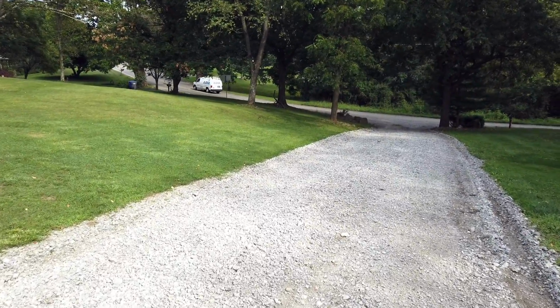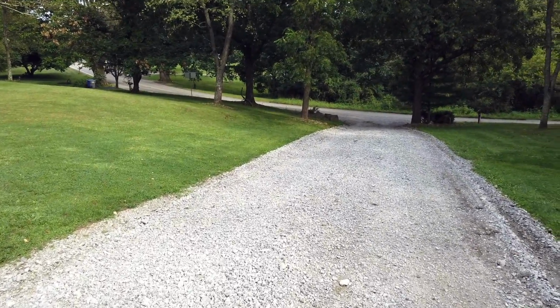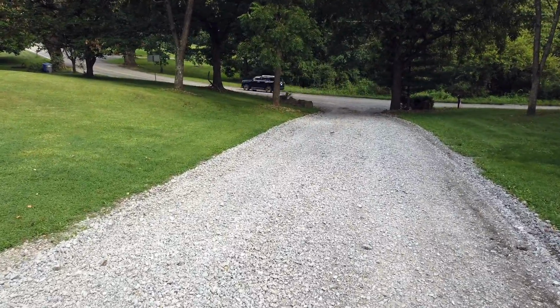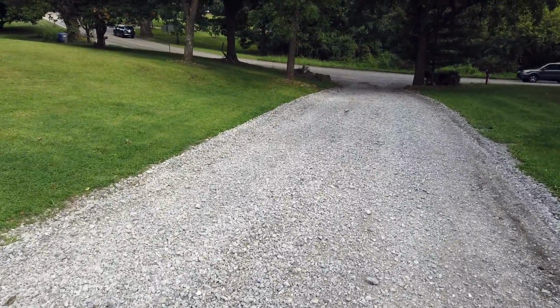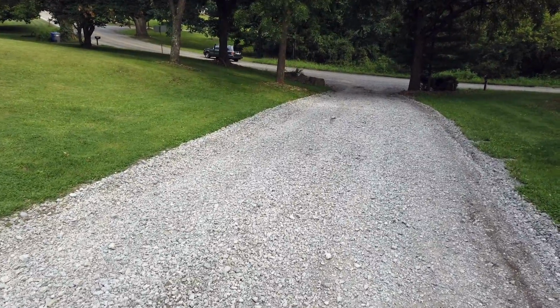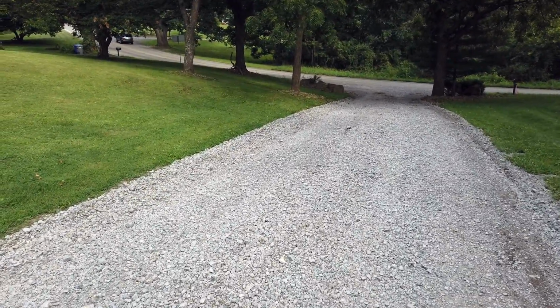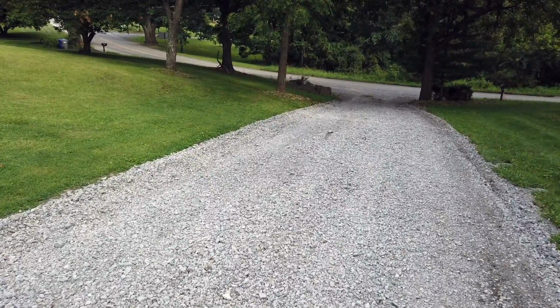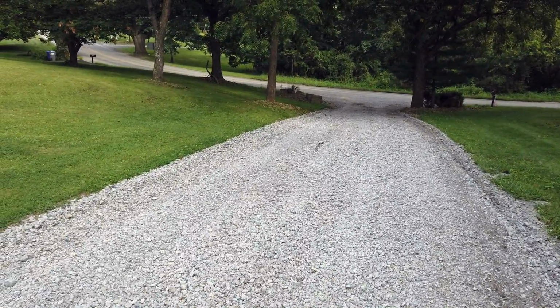So it looks a lot better, but at some point here, I'm going to have to take some of this stone off of here. What's happening is, with all the heavy rains we had this year, I'm losing all my fines, and I'm ending up with basically 2B limestone, is what we call it around here. So it's like 1.5 inch clean rock, and that doesn't work very well on hills.